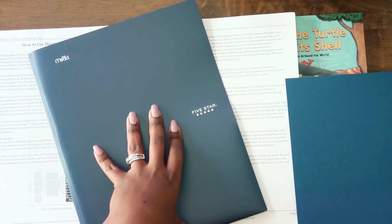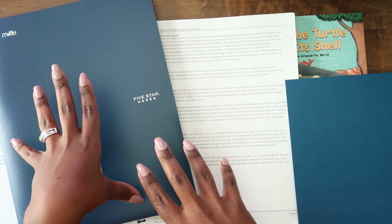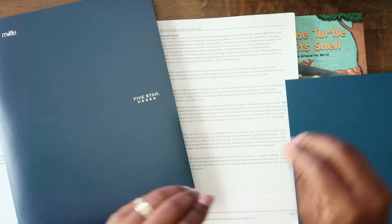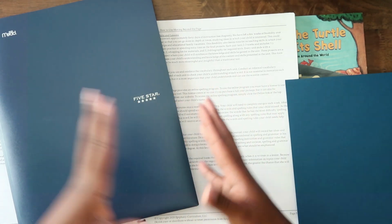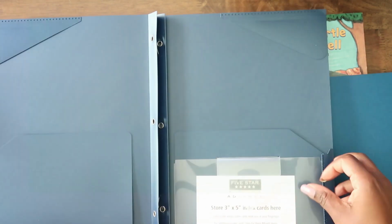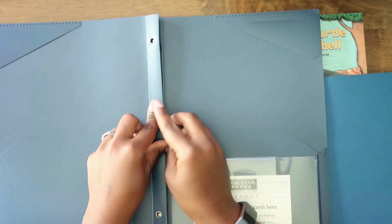Have lines, but we also will be using some of these worksheets. And then if they wanted to do some watercolors and I wanted to use watercolor paper, or if they wanted to trace and I wanted to use some tracing paper, I felt like it would just be hard to put it all together. So I'm going to use these folders. They haven't come in yet, but this is just one that I had. So I can hole punch and add them in here.